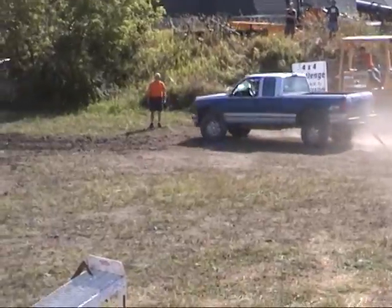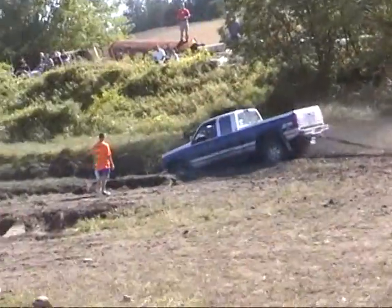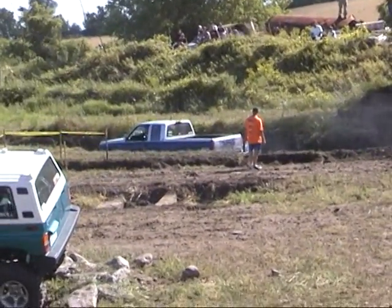Hey, where's the Ford in here? There's a good Chevy going through the mess here. Got a Sierra in.